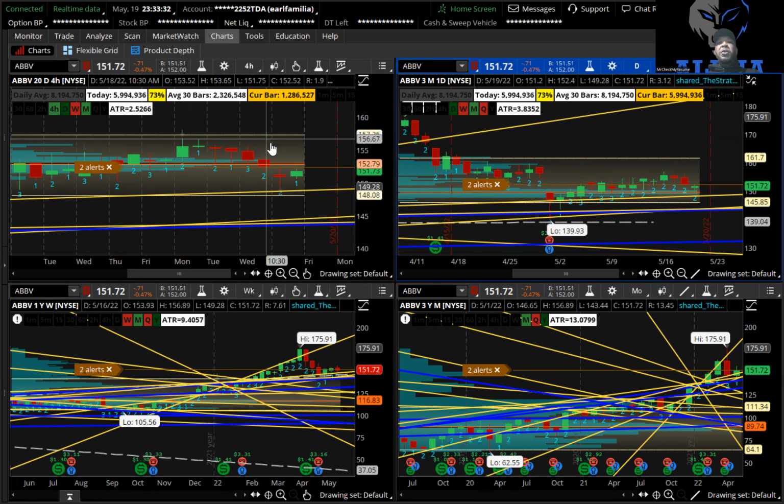So we got an opportunity here to make some move on ABBV. Really like the setup here on this one. So this one looks good as well. Really like ABBV.